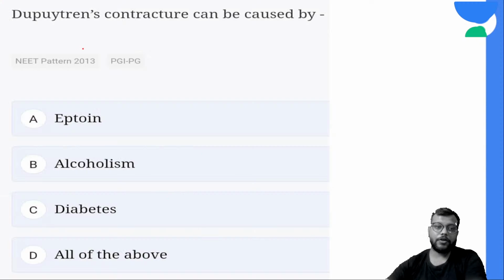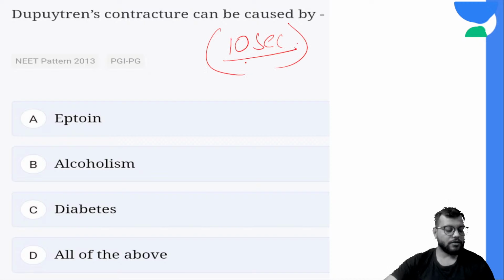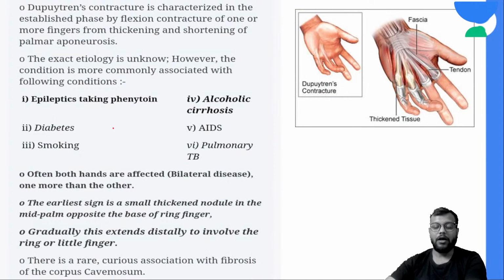The Dupuytren's contracture can be caused by, here are your 10 seconds. The Dupuytren's contracture can be caused by all of the above: diabetes, alcoholism, phenytoin, etc.